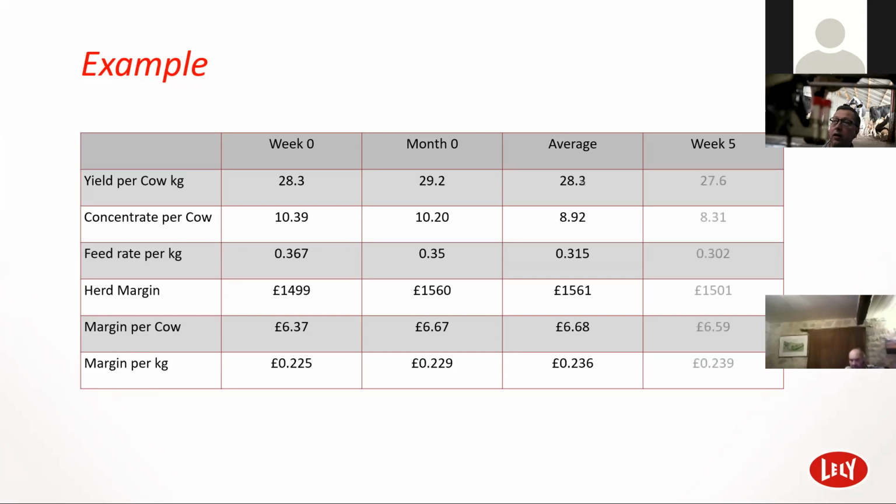For the week, we are actually quite a bit down. We're at 27.6 kilos, just over 8 kilos of concentrate, at 0.3 feed rate. Margin has come down for the herd. Margin per cow has gone down. Margin per litre has slightly gone up.